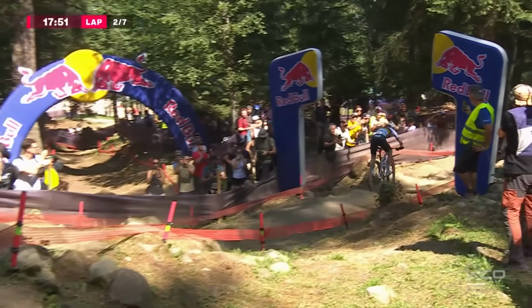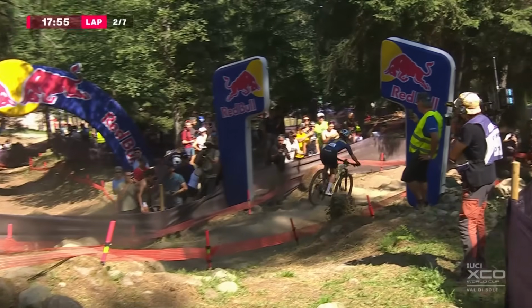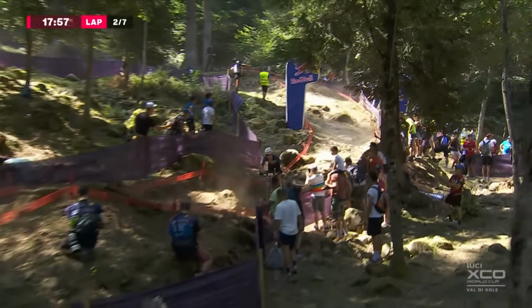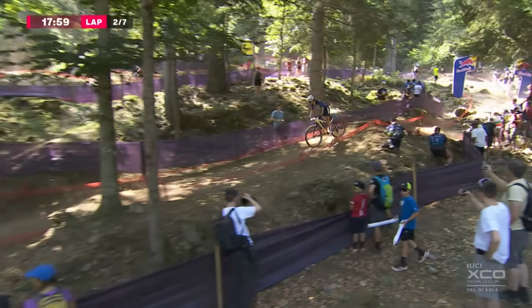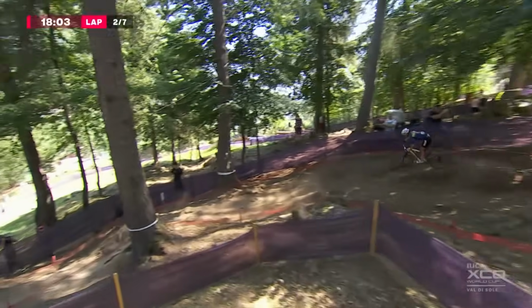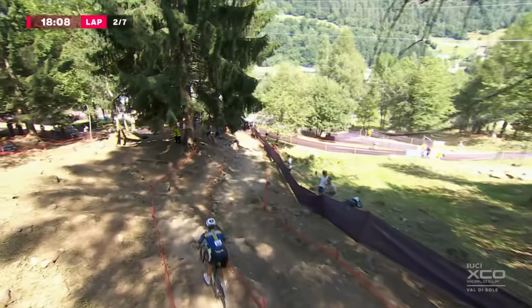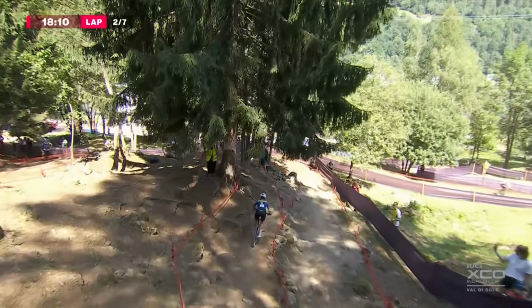We need to get a visual on Risvids here. Is this attack from Puck Peterson? It is indeed. Risvids now further back off the back of the UCI World Champion. She looks like she's rolling these tech sections a little bit. Maybe she's got a flat, or maybe the rear. Let's have a look now, keep an eye.